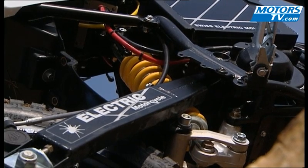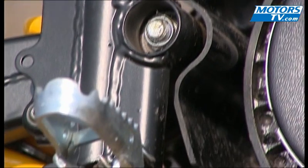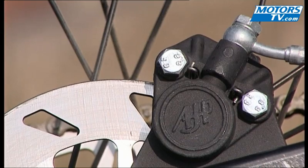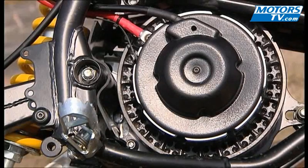While the first electric prototypes were fitted with mountain bike brake systems and the like, the Strada has a nice list of standard gear: a 40mm Marzocchi fork head, a Sachs monoshock, and proper motorcycle disc brakes, which says a lot about the performance. While we're on the subject, the heart of this new style of machine, the motor.